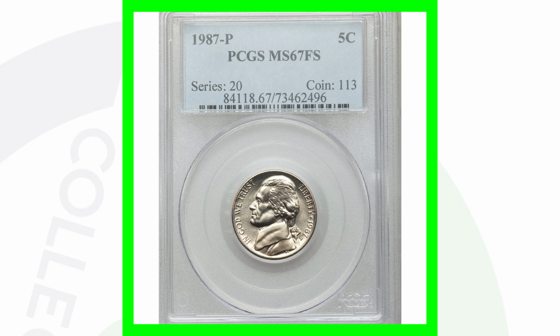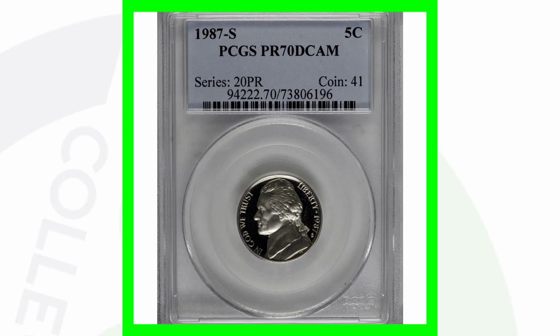I wouldn't recommend grading the modern coin just to try to see if you can get a 67 because you pulled it out of a coin roll. I would inspect it very, very closely, handle the coin very properly and things like that. So definitely a lot of years of experience when you're trying to grade coins like this.